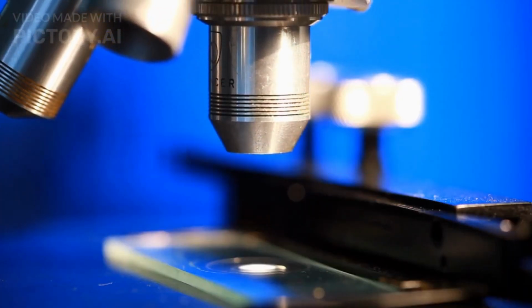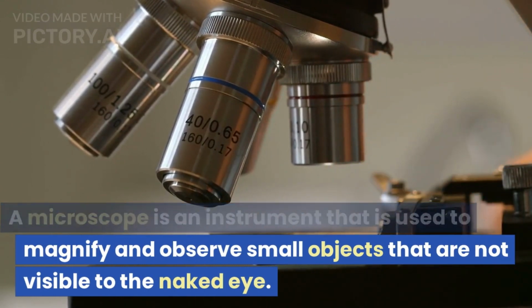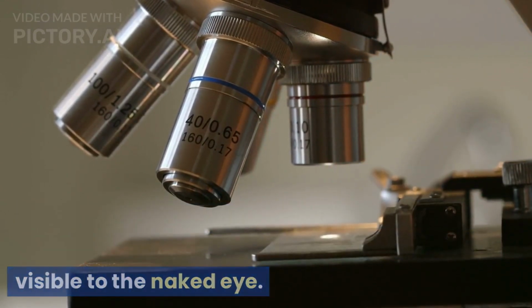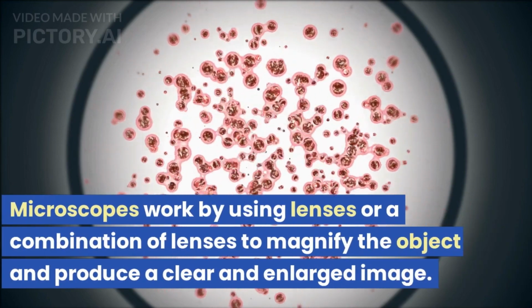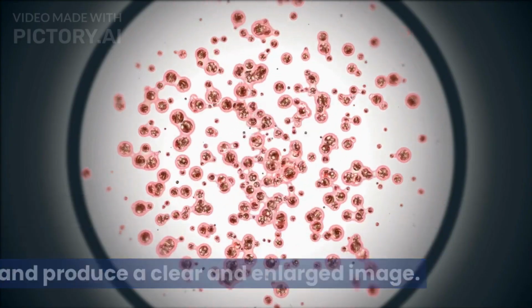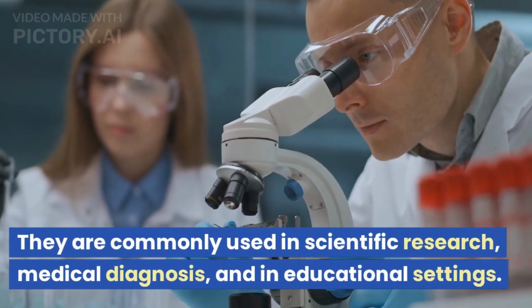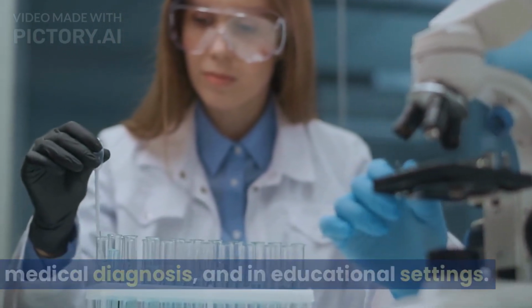Microscope. A microscope is an instrument that is used to magnify and observe small objects that are not visible to the naked eye. Microscopes work by using lenses or a combination of lenses to magnify the object and produce a clear and enlarged image. They are commonly used in scientific research, medical diagnosis, and in educational settings.